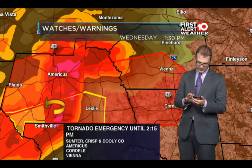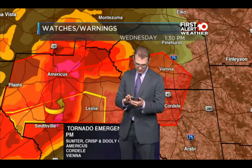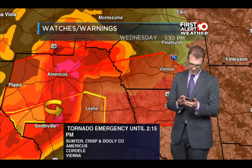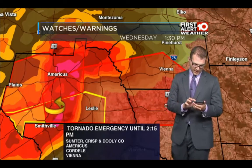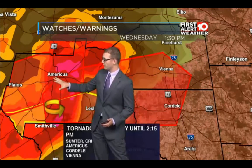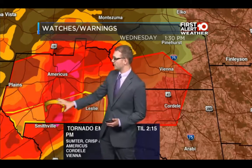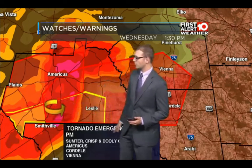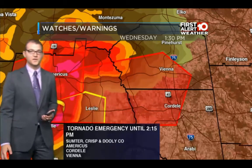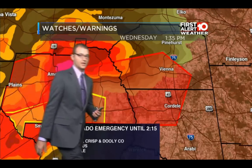Now, it looks like it's moving east at 35 miles an hour right now, so it's moved a little bit quicker, but this is still definitely a particularly dangerous situation, and this tornado was confirmed now over Maddox. So that's the area we were just showing you south of Americus. So this area still is where it looks like the tornado is. Kind of gives you an idea exactly where this yellow rotating arrow is, where we think this tornado is. But the tornado emergency until 2:15 now for Sumter, Crisp, and Dooly County, including Cordele and Vienna.